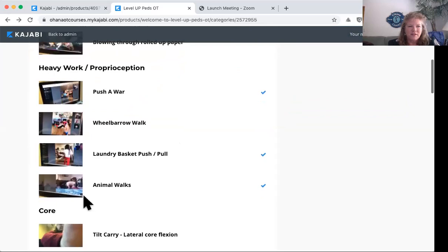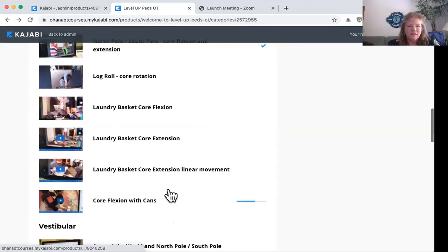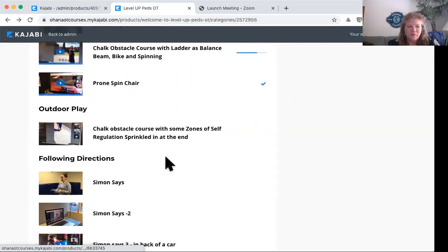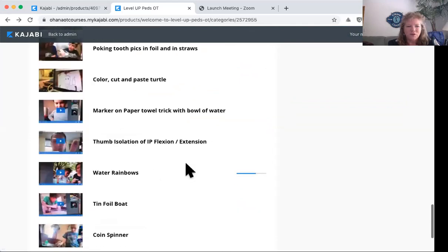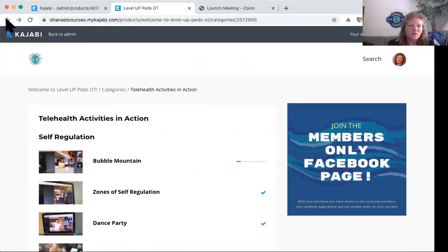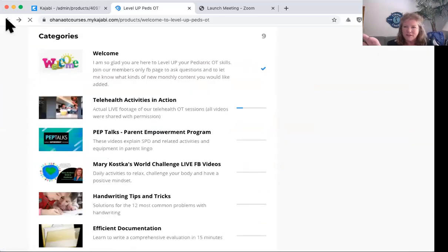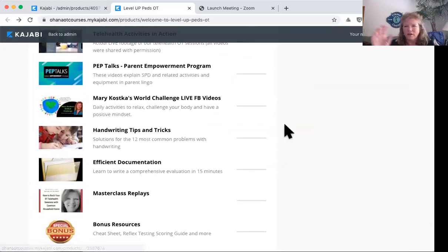Here's the categories. So heavy work, proprioception activities, core activities, vestibular, a little bit of outdoor play, following directions, ADLs, IADLs, fine motor. And that's just one little section. Those are all actual live clips of telehealth sessions. Sometimes I'll actually show them when I want a child to do it so they see another child doing it, and then they're more likely to do it.